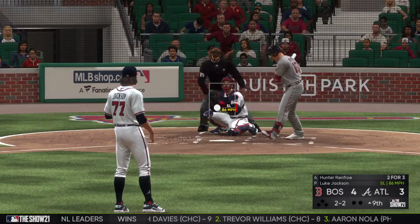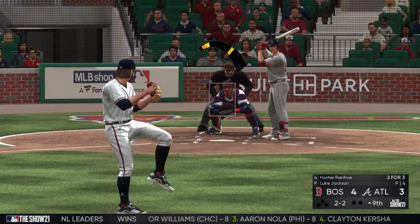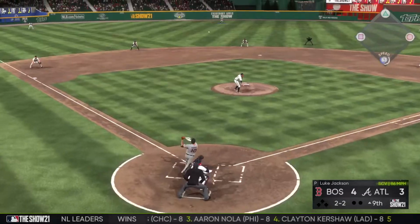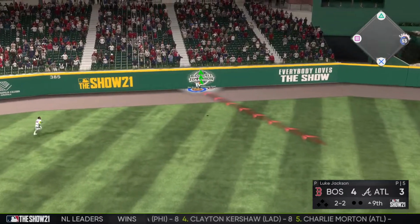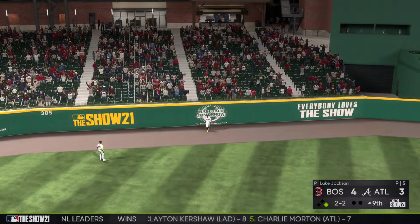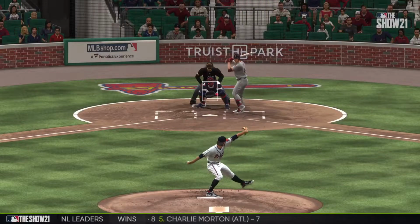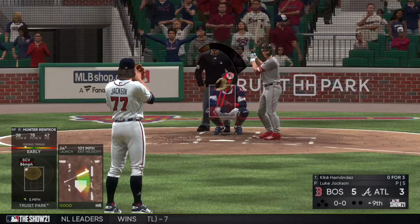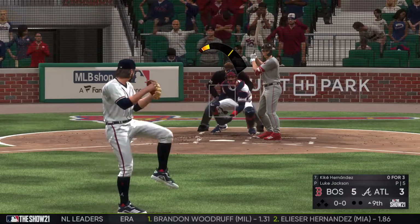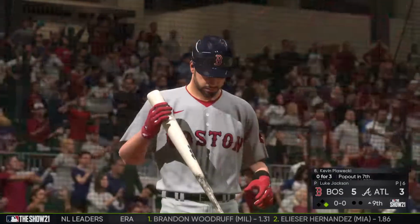Even 2-2 count to Hunter Renfroe. There's a drive high in the air and deep to left center field. Gone to lead off the inning. The bullpen is going to have to take care of business in the bottom half of this inning. But they're going to be able to throw a lot freer if they've got that extra run to play with. Insurance runs are always huge. And that one got a piece of them.